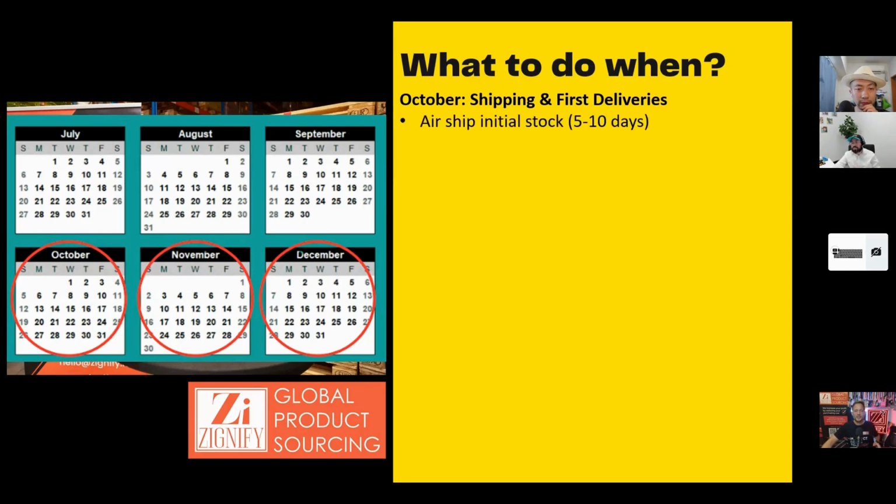One of the ways you could do is airship an initial stock. Take 10, 20, 30% or so of your products, and yes, it will be more expensive, but put them on a plane and ship them over. So you do have some stock for the first couple of weeks to cover, right? And the rest can then come by sea.